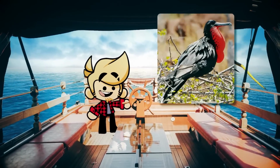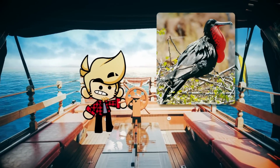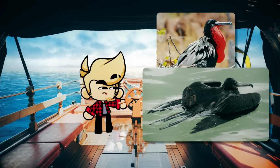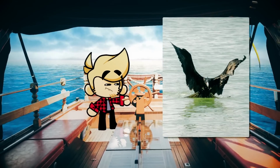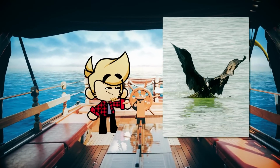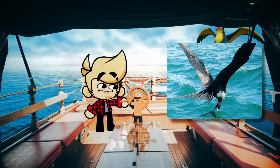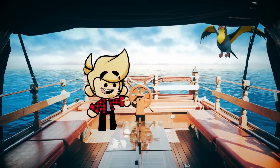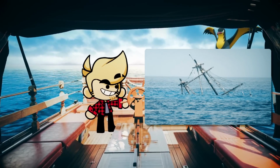Despite how cool frigate birds are, they are the only seabird on the planet that cannot swim. They have no oily protection on their feathers, so getting wet means they can't fly until they dry out. And in the middle of the ocean, that's a really tough pickle to get out of. So, just like how the sea is a watery grave for a pirate, so too is it for a frigate bird.